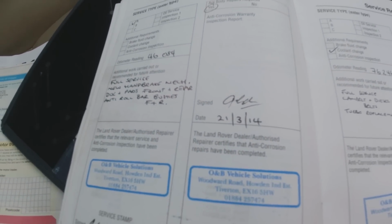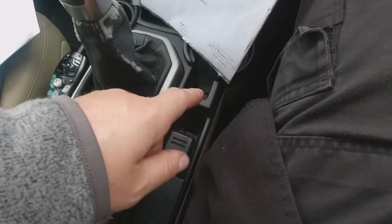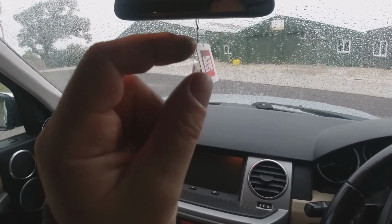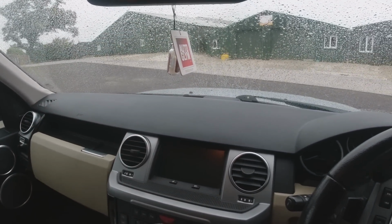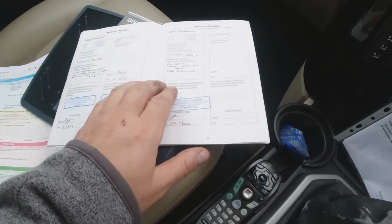Now those of you that know these cars know there's a handbrake mechanism for the electronic handbrake that sits on top of the rear axle, gets covered in dirt and dust and fails, and also the teeth wear out on them, so they need replacing at least once in its lifetime. That's been done.